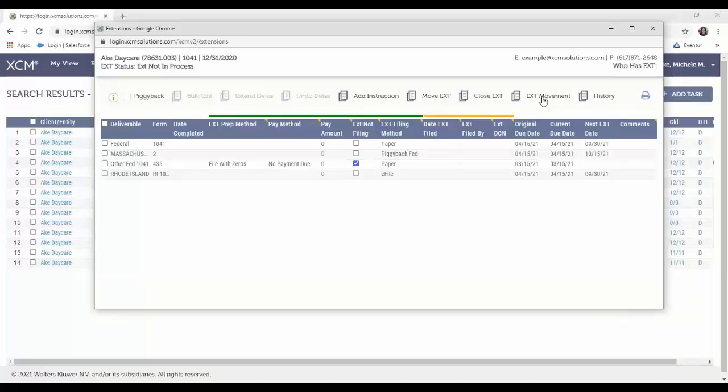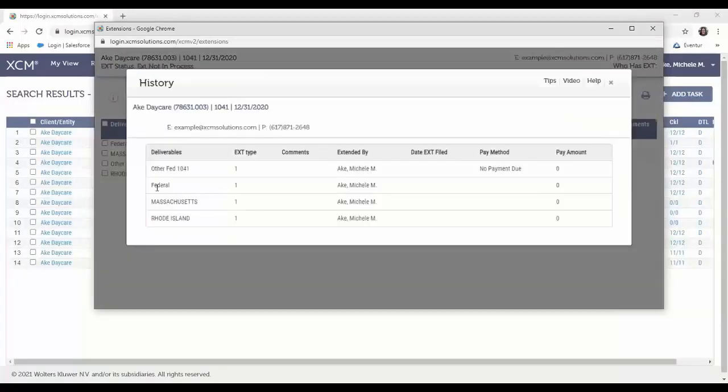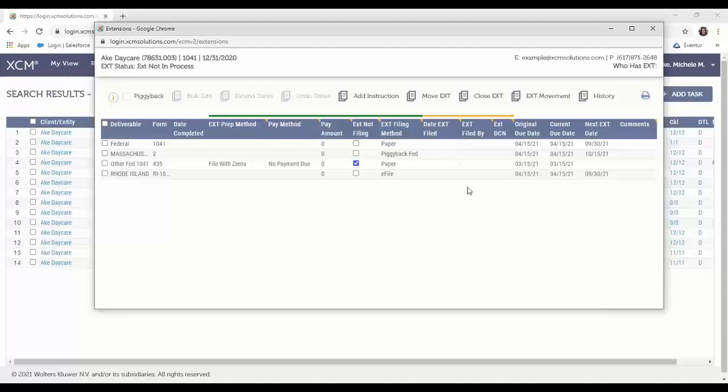If you want to see where the extension has moved around in the process, you can click on the extension movement. This is just like the details in a task. The history shows you whether a first extension was filed or a second extension if there was one, and this will show you who created the extension for the first step and who it was extended by, just if you want to see who updated that information if you don't believe it was you.